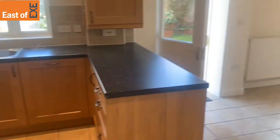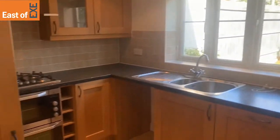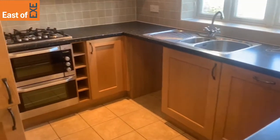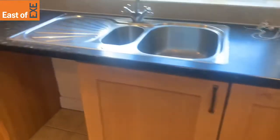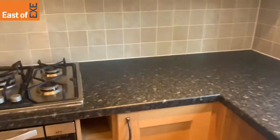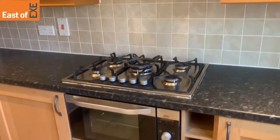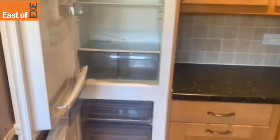And then you come into this splendid open plan kitchen dining area with integrated dishwasher and room for a washing machine there. As you can see, the kitchen comes with a 5-ring gas hob, double oven and wine rack, and also integrated fridge freezer.